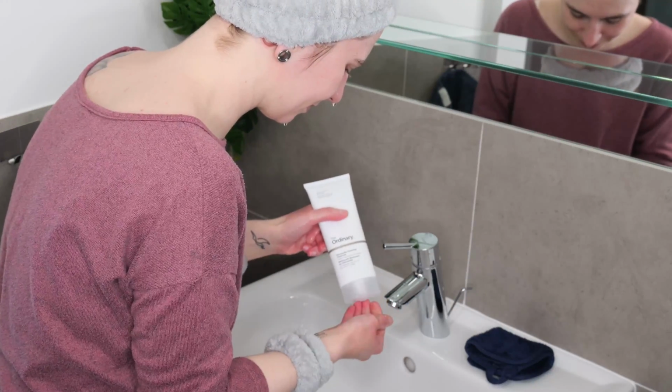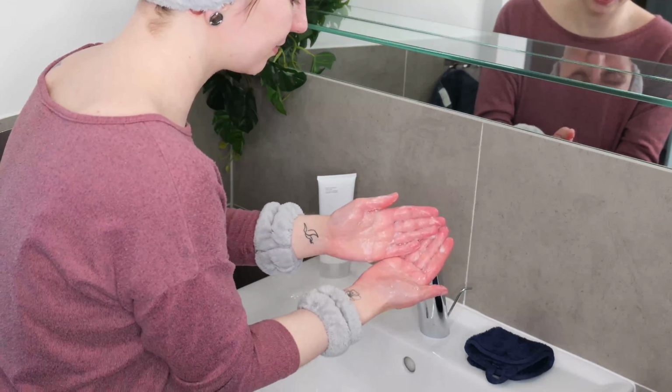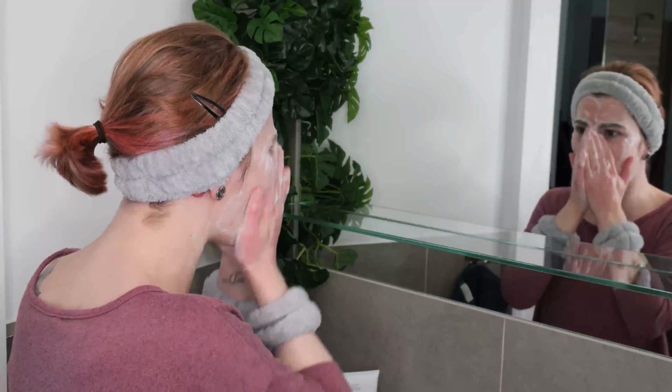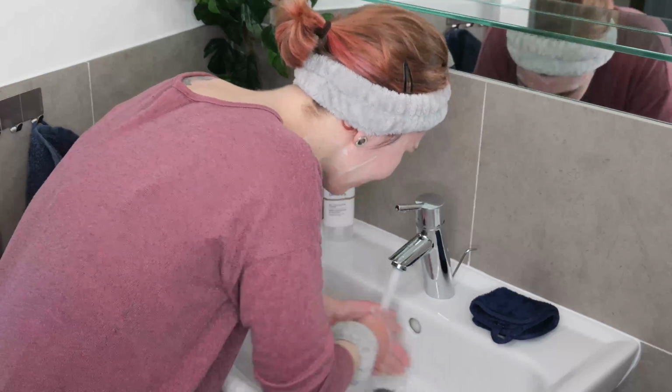Next, dispense a small amount of the cleanser onto the palm of your hand or fingers. Rub it between your hands. Then apply it evenly over your face and neck and massage for about 15 to 30 seconds. Rinse well with warm water.